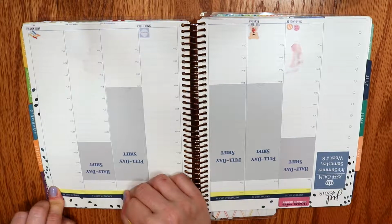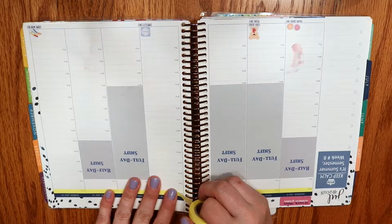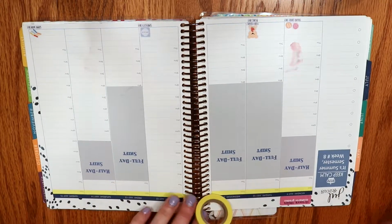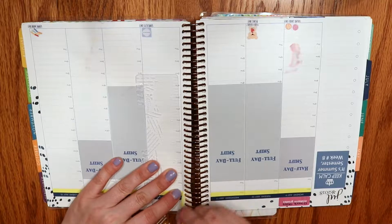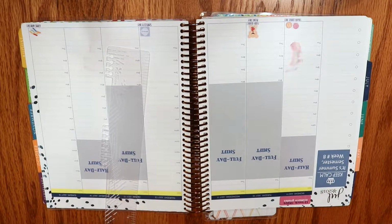It's a really pretty, sunny, happy yellow. And if you are anywhere in the middle part of the country, you've been experiencing blazing hot heat also. So this is a very summery looking, trying to embrace the summer. Okay, that looks great. Then I'm going to use this blue watercolor floral.